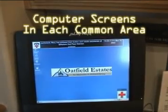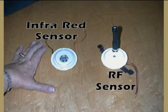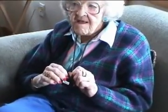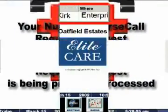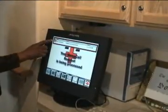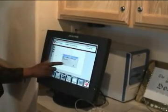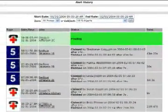The badges are worn like a necklace and contain chips that are detected by infrared sensors that blanket every inch of the campus. To demonstrate how the badges work, there's a red button on here that acts as a help button. I just press that button, and it will send an alert to the computer or to the screens.